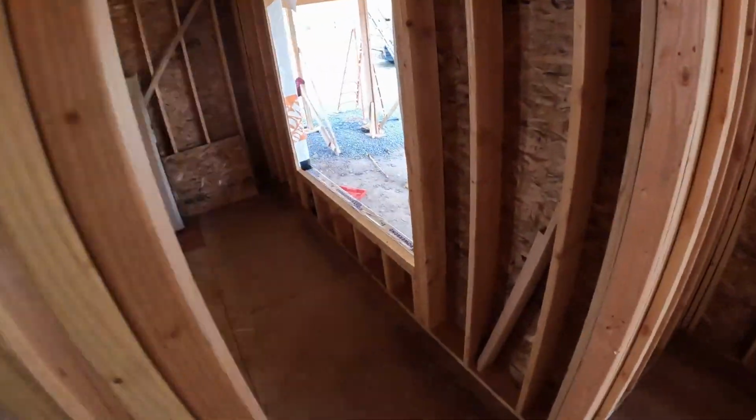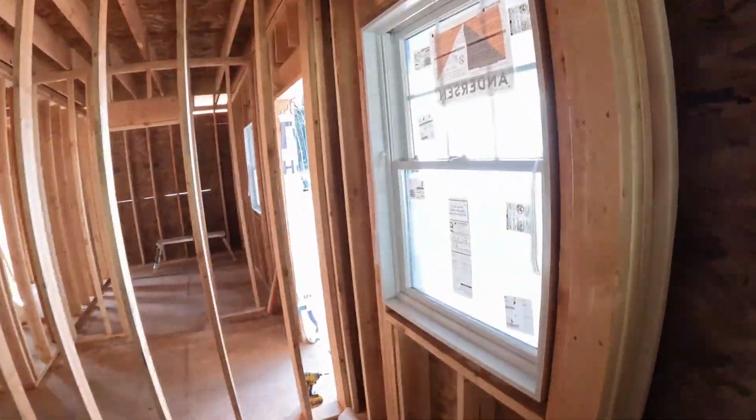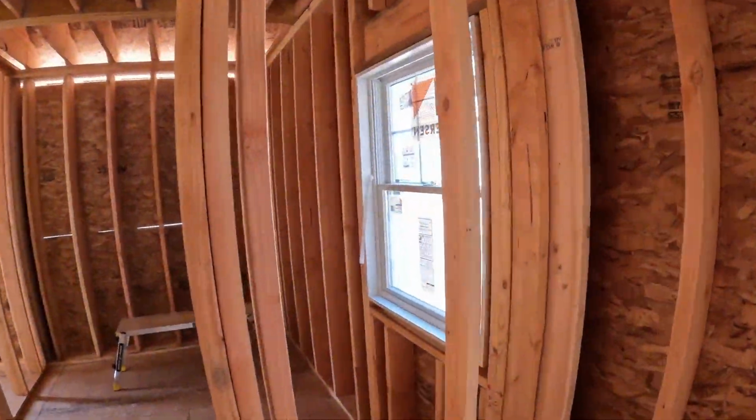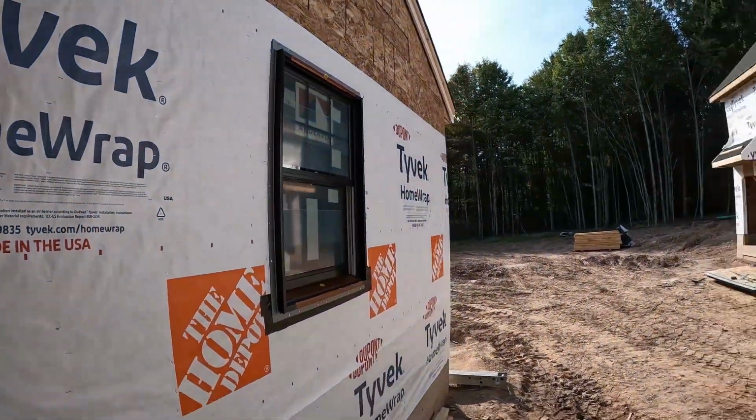We threw 2 of them, right, one here, and then the other one here. These windows are very nice. They are white on the inside, black on the outside, just like the garage.